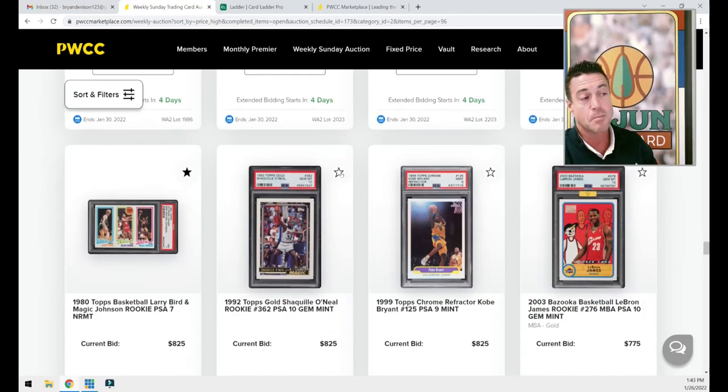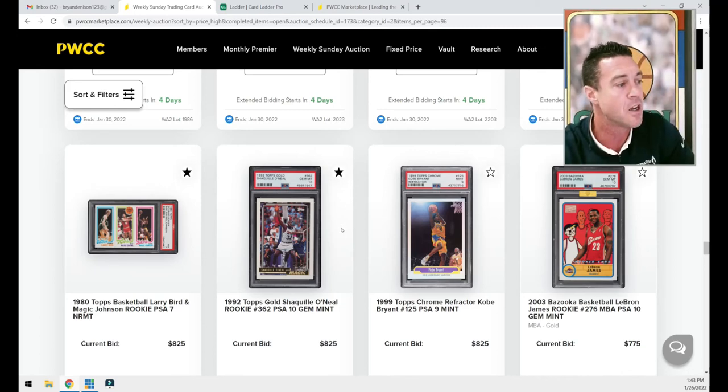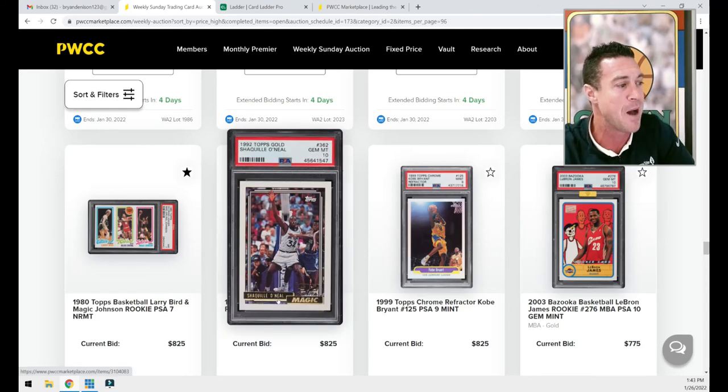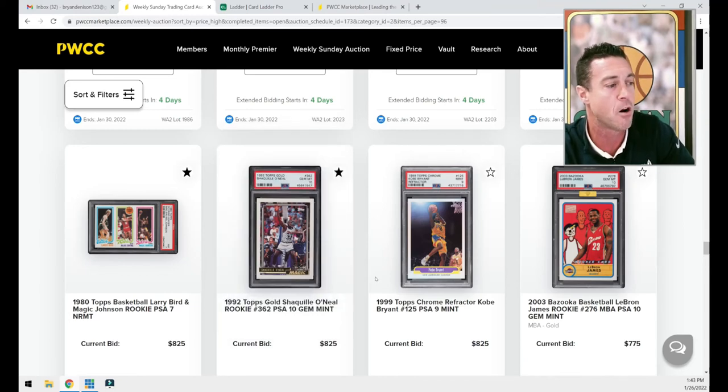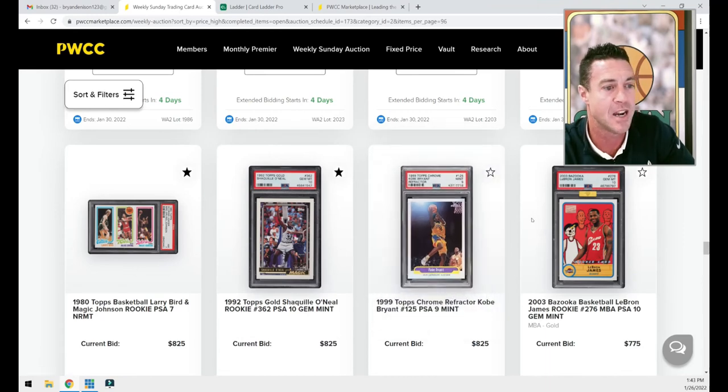A Shaq Topps Gold rookie, a great alternative to the more common Upper Deck and more common Topps and more common Fleer. Go buy the gold. It's different. It pops. It looks the same, but it's kind of a parallel. It's a much lower pop, and it's a PSA 10. Really cool card. Let's see what that goes for since I own it. Kobe Bryant Refractor PSA 9, 1999 Chrome.